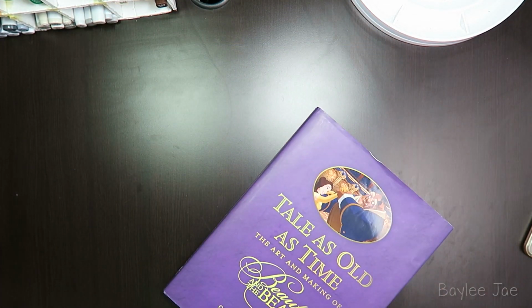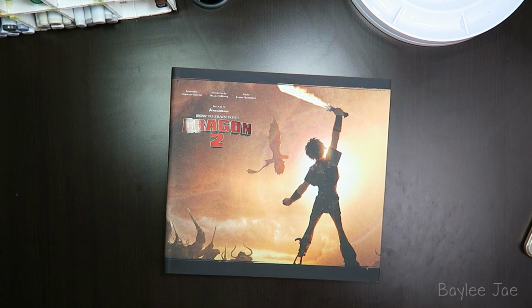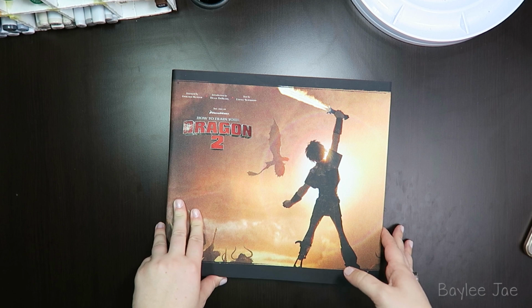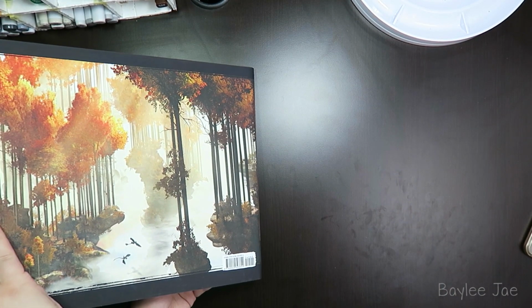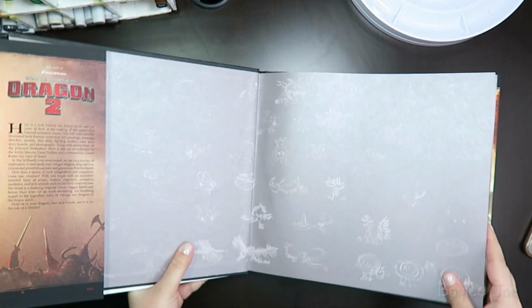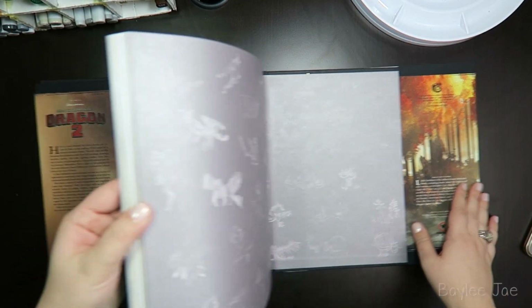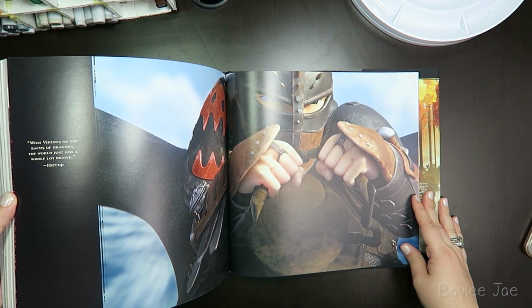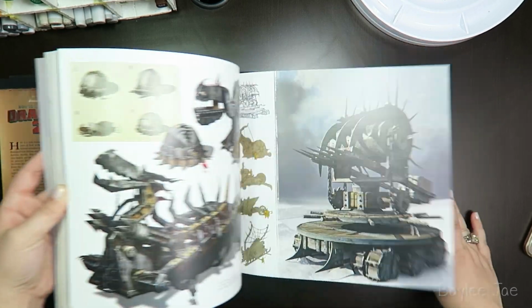Next, How to Train Your Dragon 2. I don't own the first one. I did buy it, but I bought it for my sister. So, yeah, let's look through this baby. And that's what the back looks like. I forget to show the backs of a lot of the books, but oh well. Yes, textures up close. Okay, moving on.